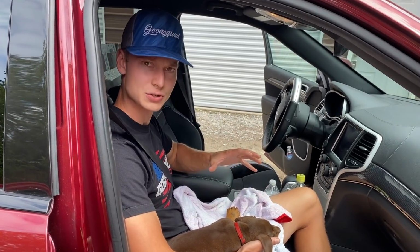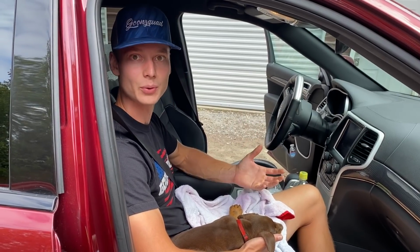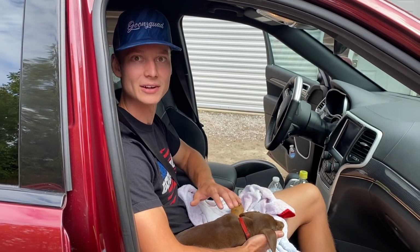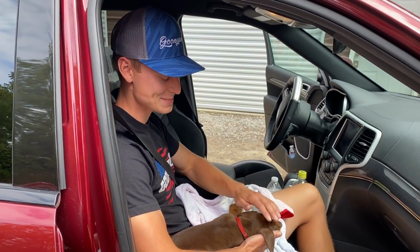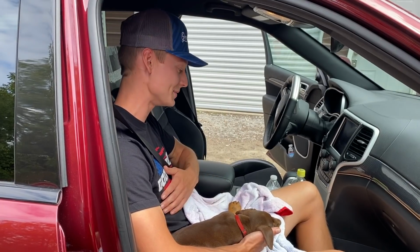This is a Doberman Pinscher, right? A Doberman Pinscher, and it is a super rare color as well. It's the red color. Oh yeah, super beautiful fur. I can't wait. And green eyes, dude. I can't wait to watch him grow up and share the whole entire process along with you guys.